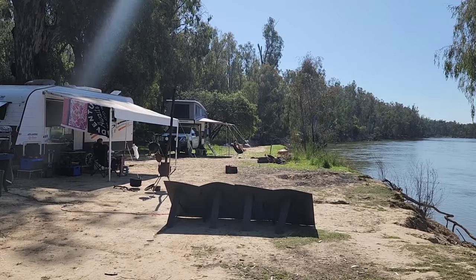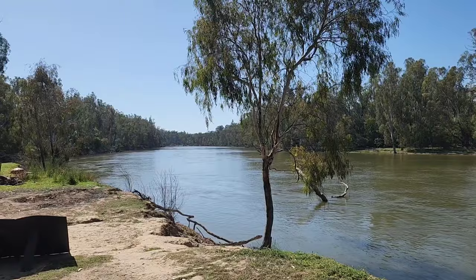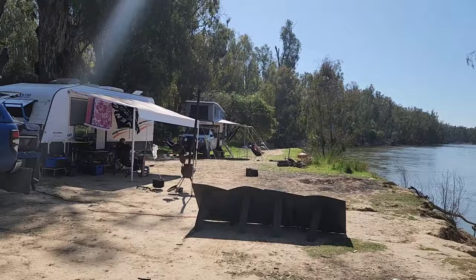So when I was talking about the big gum trees, they are notorious for dropping limbs for no reason. It doesn't have to be windy. Often they do fall when it's just still. So you do need to be super, super careful about where you pick your camping areas.